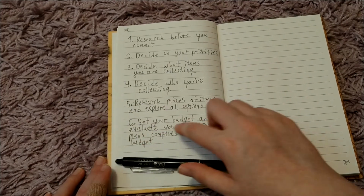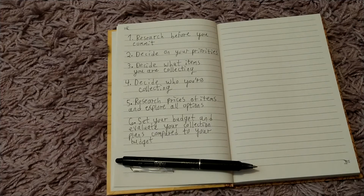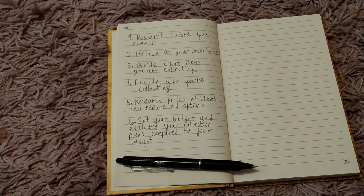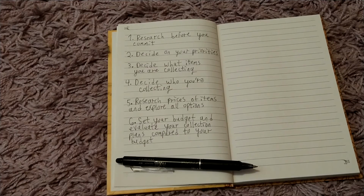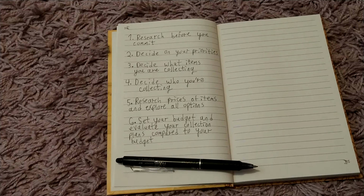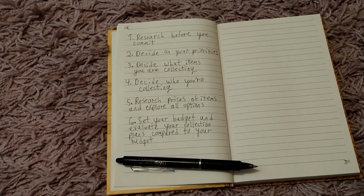So this is the more practical part that I feel like not a lot of people talk about, is setting a budget and evaluating the plans that you've come up with to that budget. Because you may decide, okay, this is what I want to do, these are the members I want, this is the amount of stuff I want to get, and then realize how expensive that is and take a step back that maybe that's not realistic.